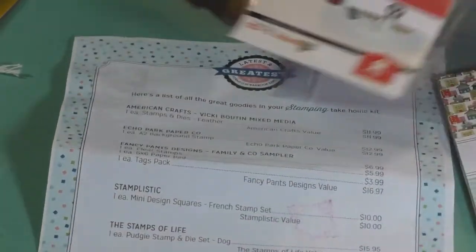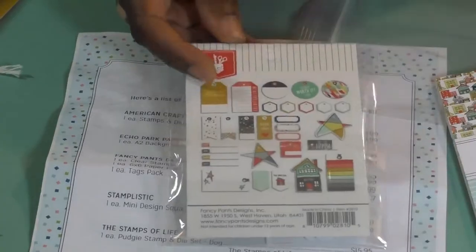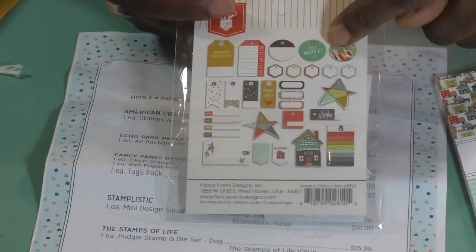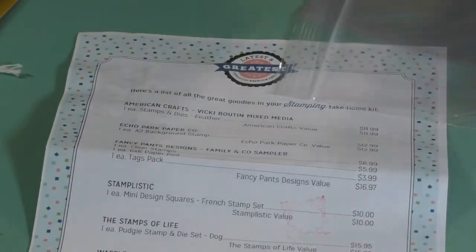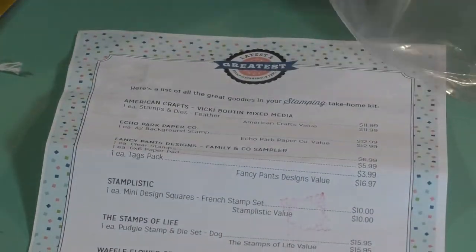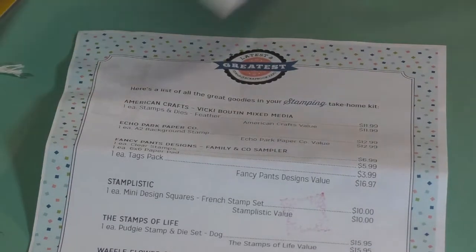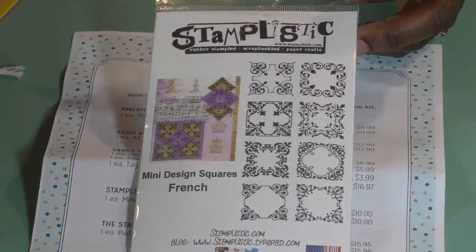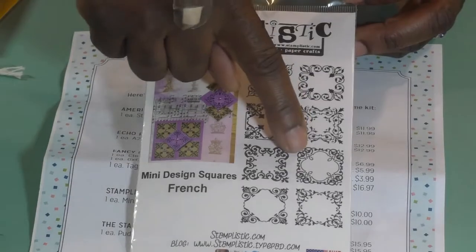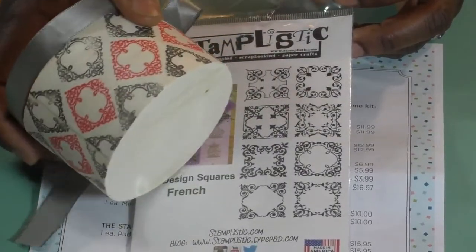And then we got a tags pack. And this was just, well, okay, I'll do this. It's all of the tags that you see on here. So I thought that was really cool. And then Stamplistic gave us these cute little mini design squares, and it's the French version. And I used this one on my balsa wood box.